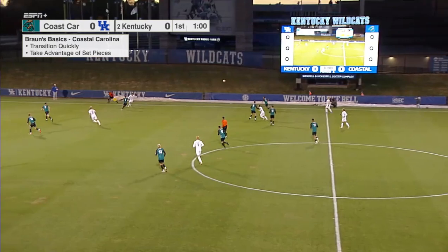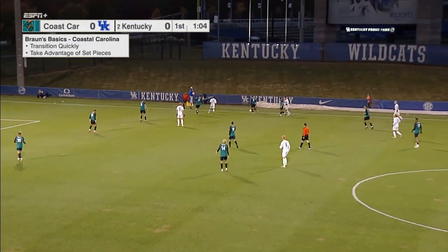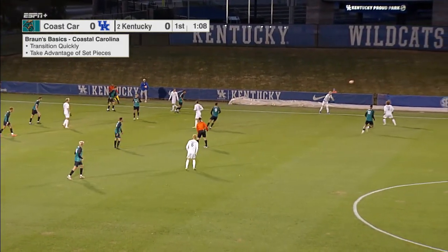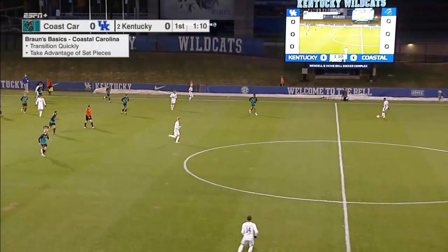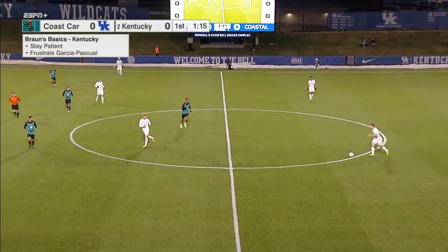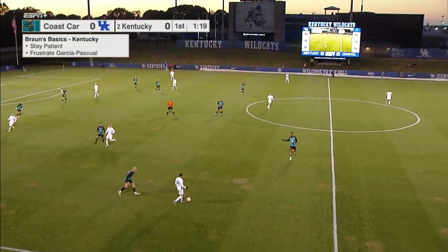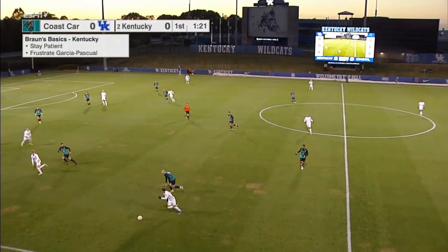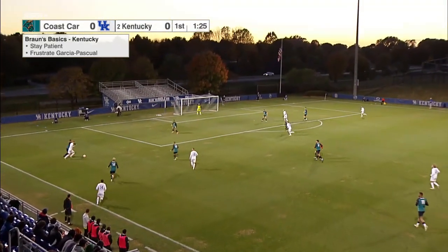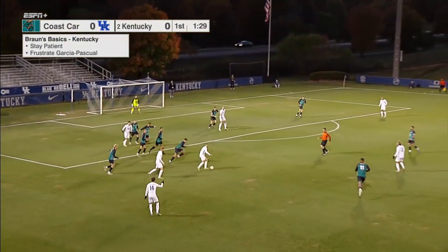I think for Coastal Carolina, they're going to have to transition quickly. When they get a chance to break, they've got to move forward with pace, try and catch this Kentucky team flat-footed, which we've seen a couple of times in these past few games for the Wildcats. And on set pieces, they've got to put them away as well. For Kentucky, stay patient, possess. We've seen them possess a ton with different teams they've played against, and then frustrate the big guy up top. We talked about him in the open. Garcia Pascal, we got to make sure to stay in front of him.